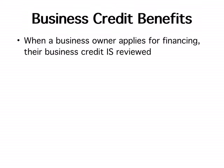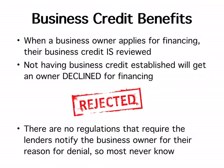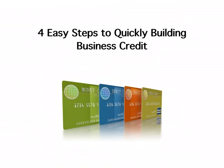What most business owners don't realize is that when a business owner applies for financing, their business credit is reviewed. Not having business credit established will get an owner declined for financing. There are no regulations that require the lenders notify the business owner of their reason for denial, so most never know. Now, let's take a look at 4 easy steps to quickly build your business credit.